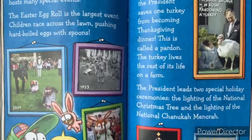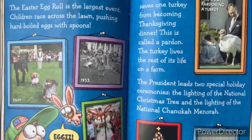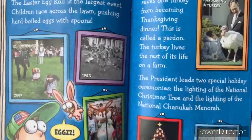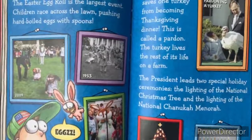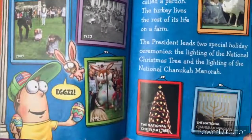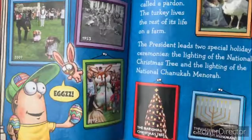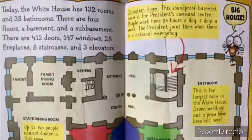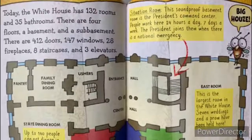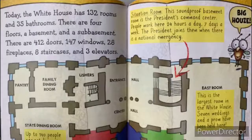The President leads 2 special holiday ceremonies, the lighting of the National Christmas Tree and the lighting of the National Hanukkah Menorah. Do you guys know, with the Hanukkah candle holder, if you just light the 9th candle, it lights up all of the 8th.